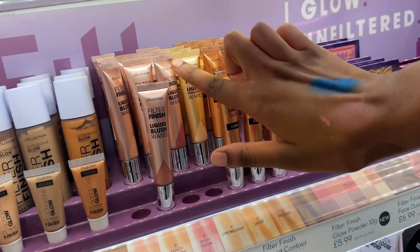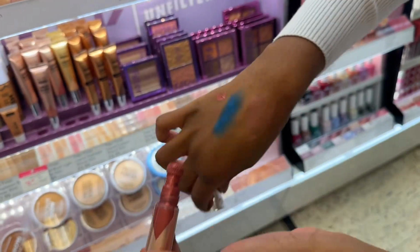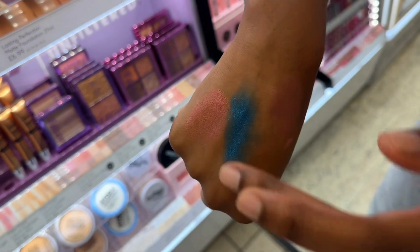Okay, besties, up next we have Collection, and from them I was struck. They have a Charlotte Tilbury dupe. I really, really wanted to see what this highlighter looked like. Only $5.99. The patch test was really good. It looked quite nice. It did look like it would break apart a little bit, but still I would recommend it if you're looking for something good and cheap and affordable.